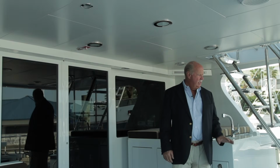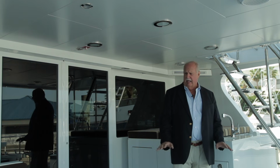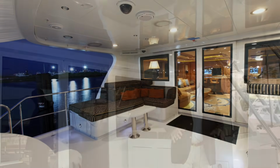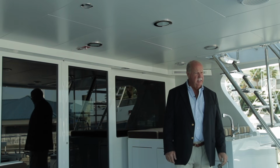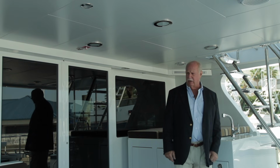We're now on the exterior main deck of the Mary P. This is the area that is most used on the exterior of the boat. It's designed for being in the shade, being comfortable, yet still being able to watch what's going on in the wake when you're fishing, whether it's live baiting or trolling.